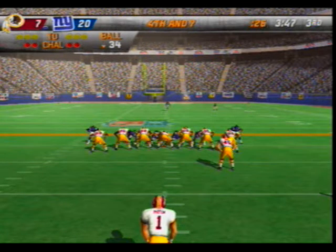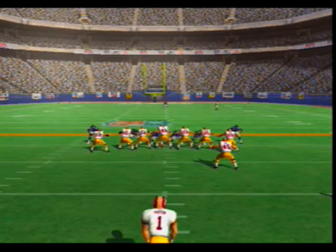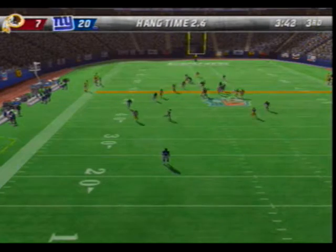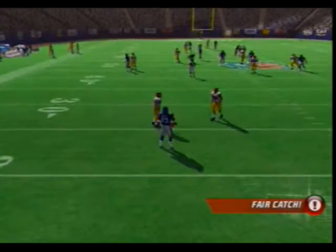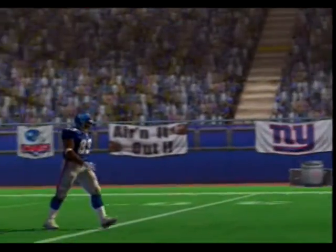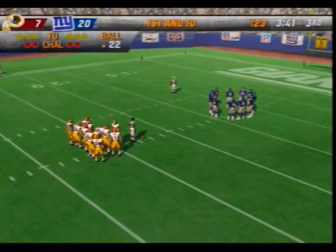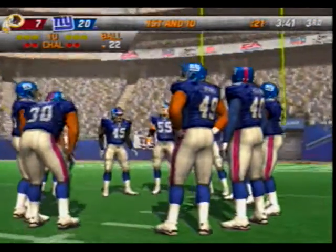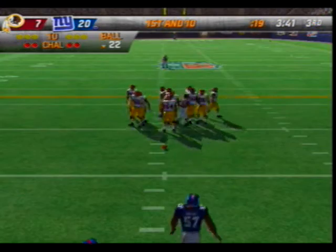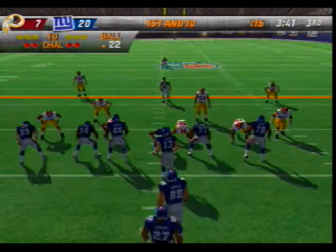Patton will come in now to punt it away. Burleson back to return. He's waiting for the fair catch. Fair catch made at the 22-yard line. They'll have the ball on their own 22, at the 22-yard line. First and 10.